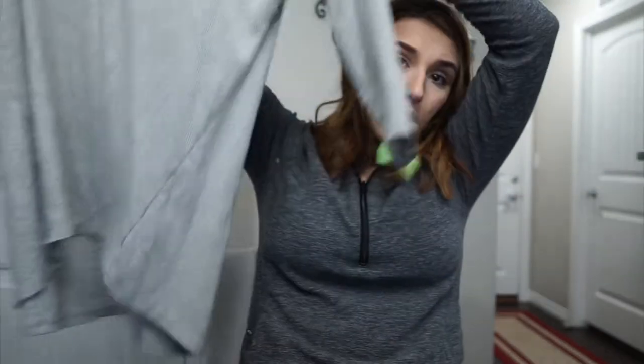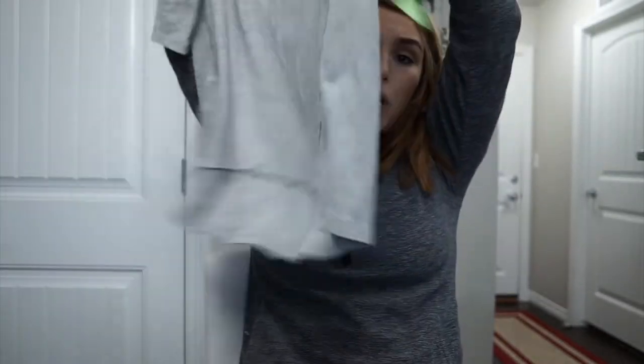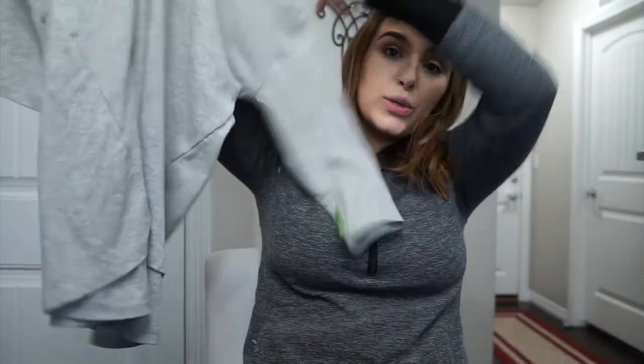So I got that. The next thing I got was this shirt from French Laundry, which I've seen this brand a lot at the thrift store. But it's just a really basic oversized long sleeve with the longer back, which is nice because again it covers your butt, so you can wear leggings with it. I thought this would be really cute tucked into black jeans or something.